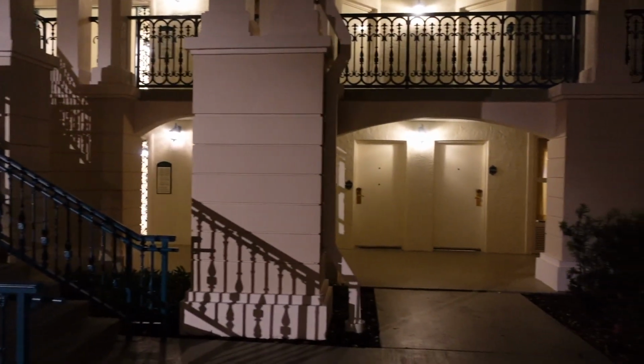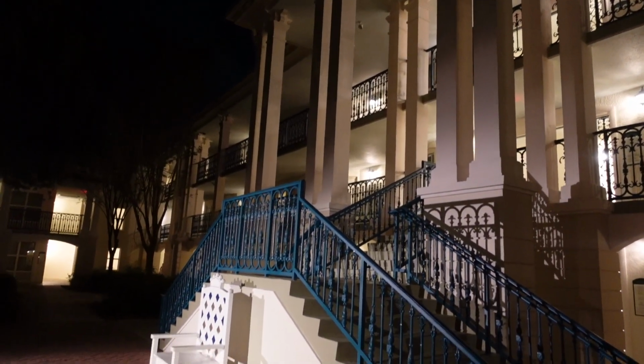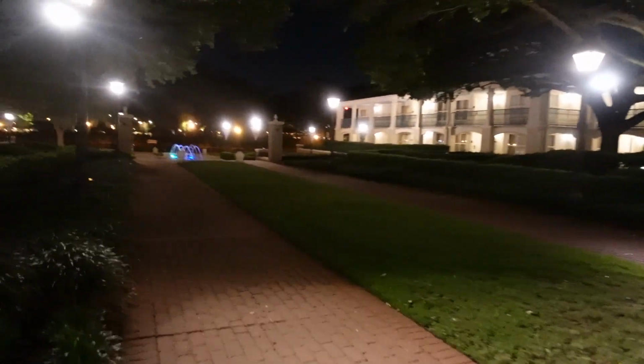I can't be the only one. All right, let's go. Let's just go for a walk. Can we just take a minute to appreciate this? My room is there. This is like a giant mansion. Oh my goodness. And the fountain's glowing colors. Okay, watch where you're walking, girl.